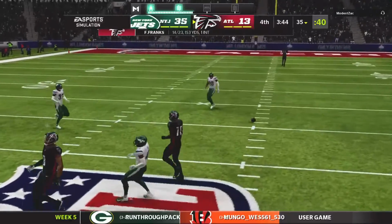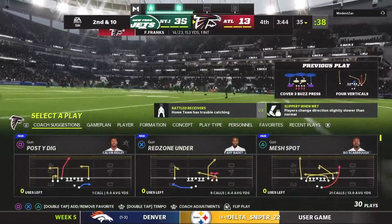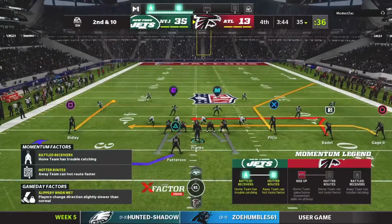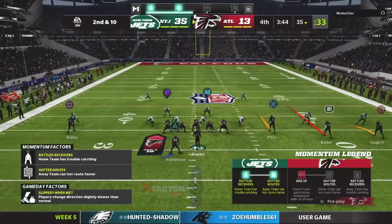Oh, he was hit as he threw it there, and that one winds up incomplete. At this point in the game, they've got to continue to try anything they can. They're still working at it, even though this one feels like a lost cause.